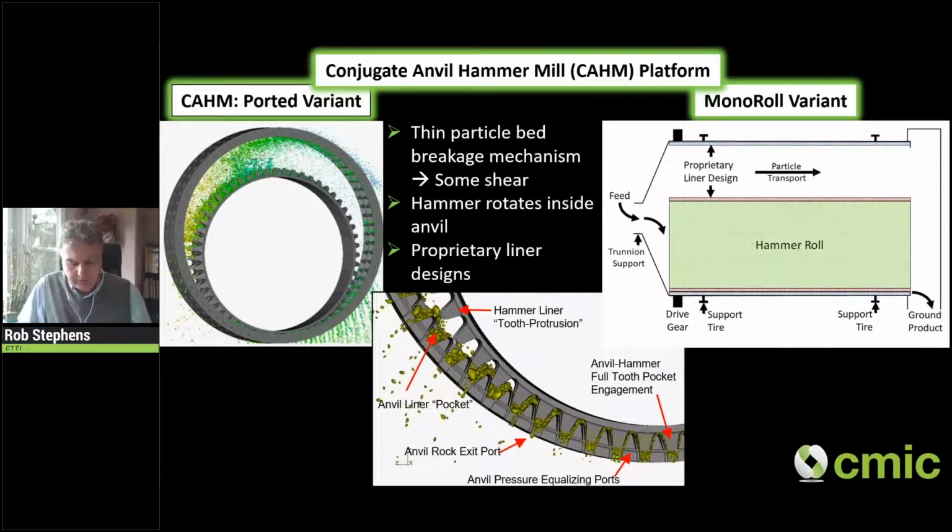So from here on, when I speak about just the CAHM without anything else, I'm referring to the ported variant. And over here, we also see the Monoroll variant, which would retrofit into an existing ball mill or rod mill. Essentially, we take a large single rod and put proprietary liners on that rod and also on the roll and on the shell, and that becomes our crushing surface, or grinding surface, as material moves down the mill. It moves multiple times under the hammer roll to break.